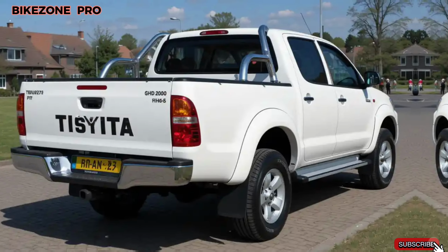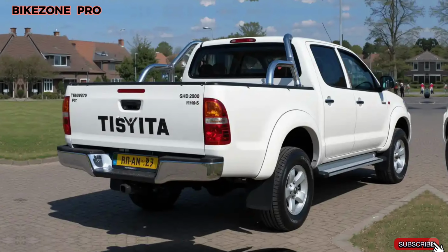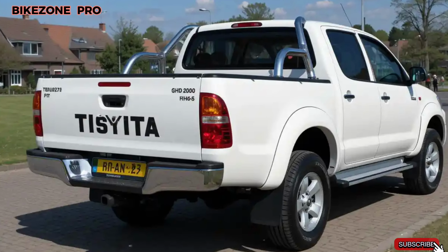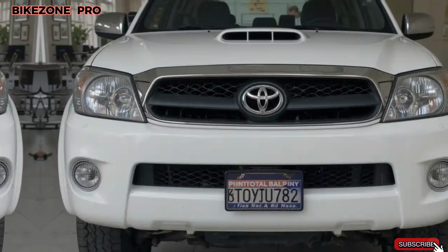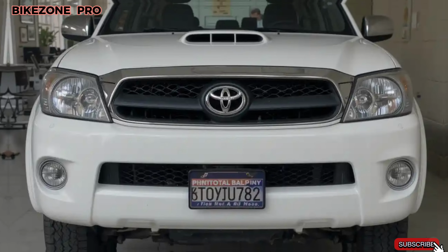Conclusion. The Toyota Hilux MK6, 1997 to 2005, is more than just a pickup truck. It's a symbol of resilience and reliability. Whether you're navigating the wilderness or hauling supplies, this vehicle delivers every time.